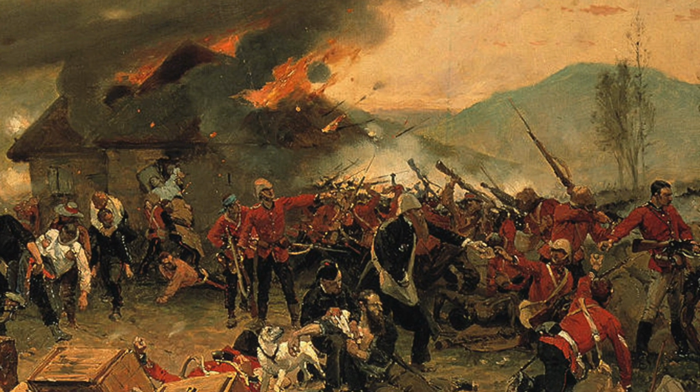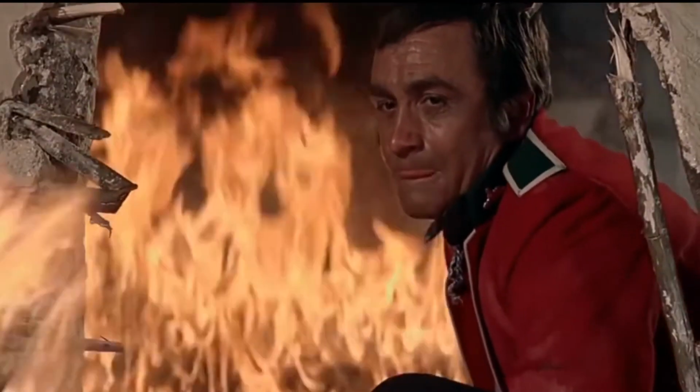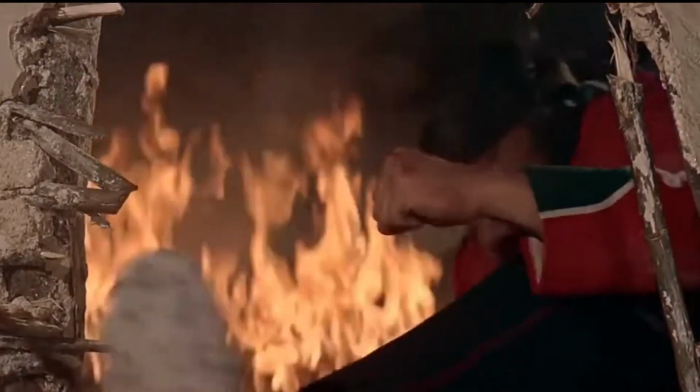On the day of the battle, Private Hook was assigned to guard the hospital building on the outer edge of the British position, and was not a patient in the hospital. The film did get the basics of Hook's heroic actions correct, showing how he rescued patients by digging a hole in the hospital's walls and dragging them to safety, while fighting off Zulu attackers at the same time.